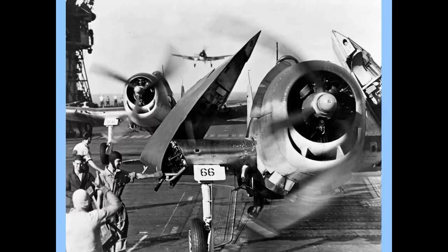Boom, obviously catapults have become kind of synonymous with carrier operations nowadays. Yep. They weren't necessarily always a fixture of World War II launches. Can you talk a little bit about how aircraft were launched in World War II?